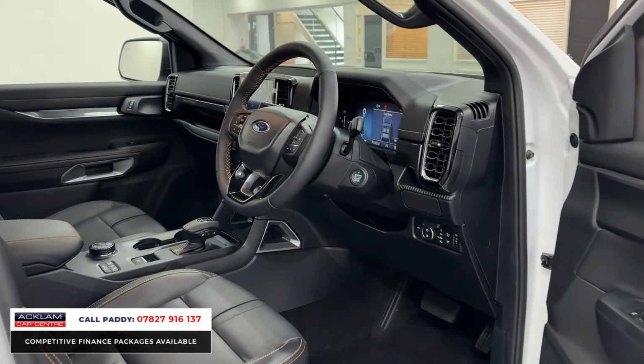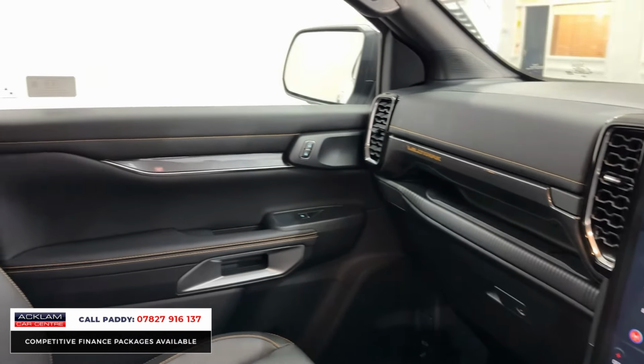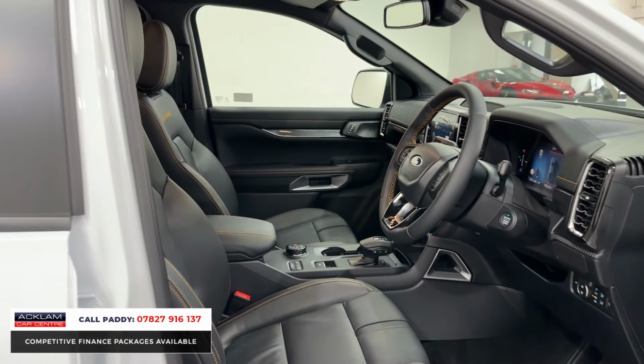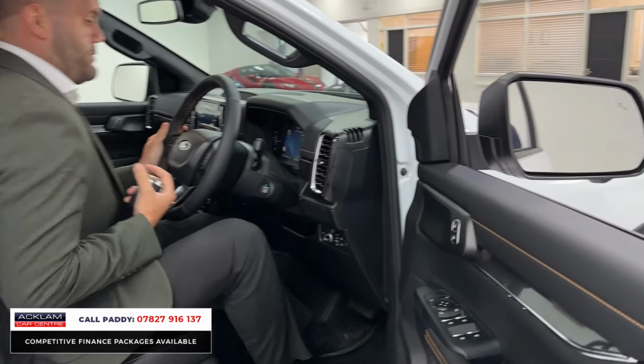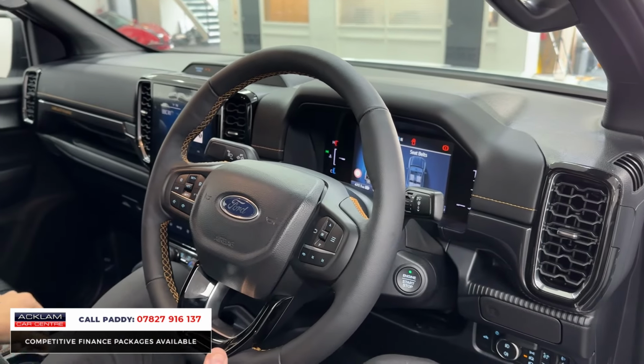On the interior, again, as brand new as the exterior, so you've got leather seats which are heated, and I'll show you how you control them. They're electrically adjustable, and they obviously come with the Wildtrak stitching and embossed on the rear. Good height on the Wildtrak, so perfect for motorway journeys, but obviously you've got enough ground clearance as well to take it off-road, building sites, whatever it might be.